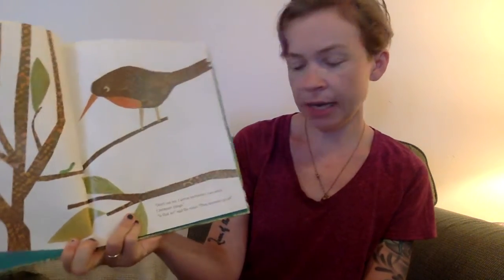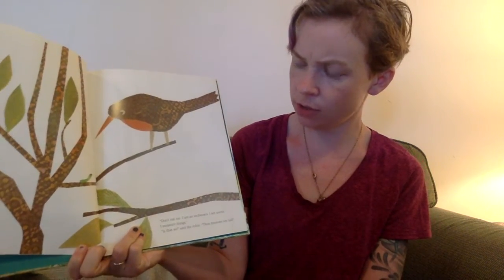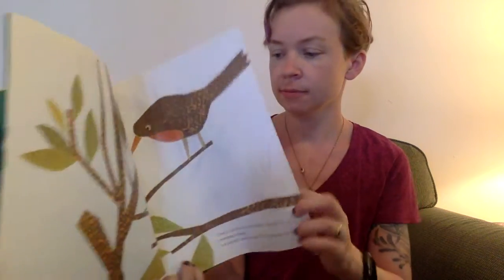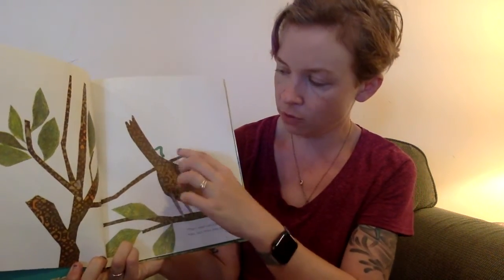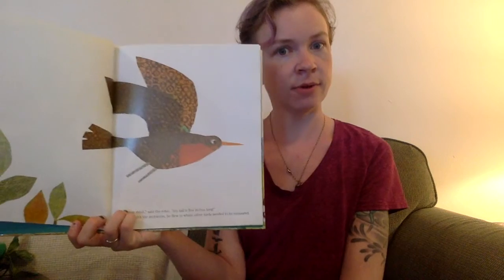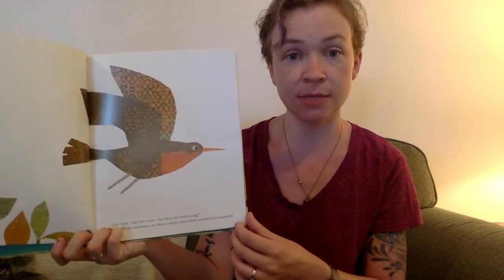Don't eat me. I am an inchworm. I am useful. I measure things. Is that so? said the robin. Then measure my tail. That's easy, said the inchworm. 1, 2, 3, 4, 5 inches. Just think, said the robin, my tail is 5 inches long. And with the inchworm, he flew off to where the other birds needed to be measured.